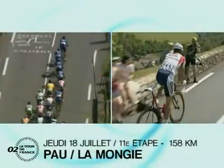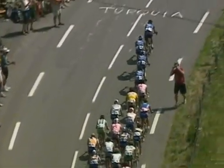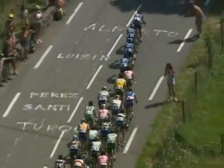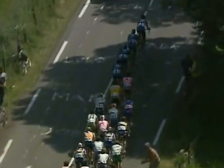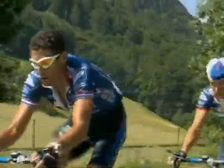Well, the French have a good word to describe this kind of bike rider, the man we've been looking at for most of the afternoon, Laurent Jalabert. They call him a guerrier, which means a warrior, and he certainly is a warrior of the Tour de France, because he's gone out on the attack on so many occasions.